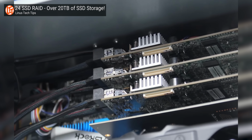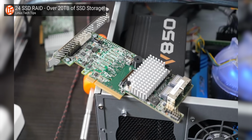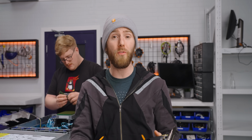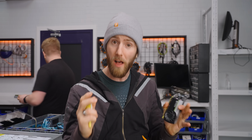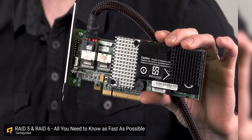Now, traditionally, high-performance RAID required dedicated coprocessors, typically found on hardware RAID cards. You would slot one of those bad boys into your motherboard, connect all of your drives to it, and it would handle both the high throughput of these many disk arrays, as well as the parity calculations that are required by popular RAID configurations like RAID 5 and RAID 6. If you want to learn more, we actually have a tech quickie on this subject from almost 10 years ago.